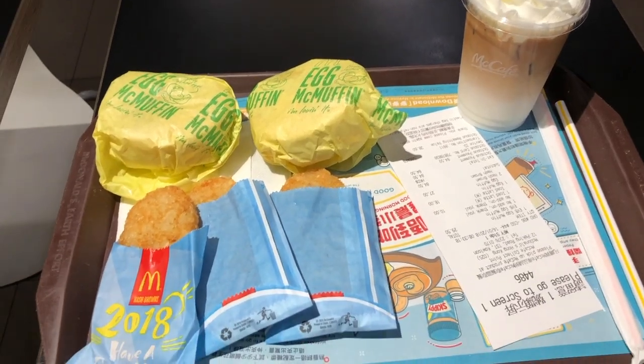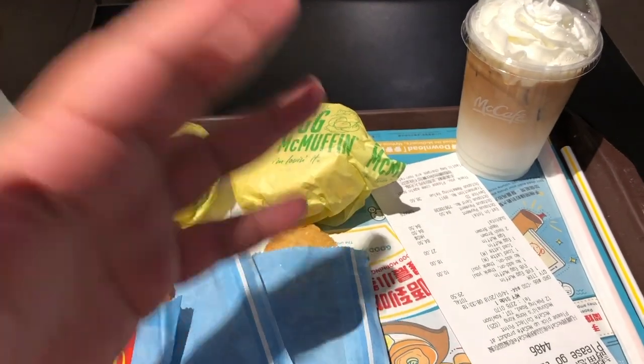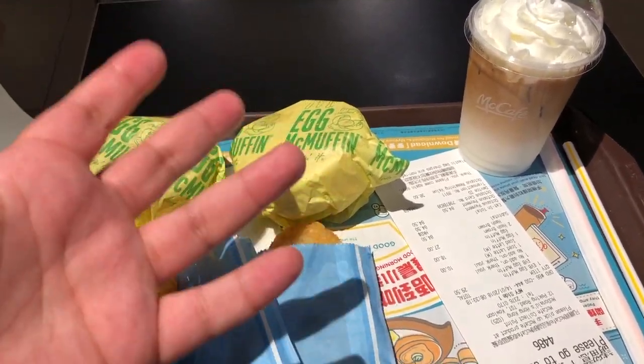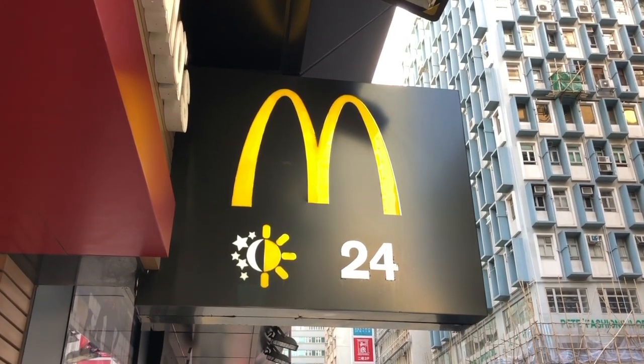And you know what that means? Breakfast. Yeah, I'm having some McDonald's for breakfast. It's just that a lot of places here in Hong Kong really do not open until after 10 o'clock. So, this is my only option. Oh, come on, it's delicious, come on.